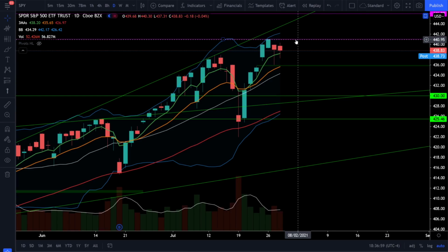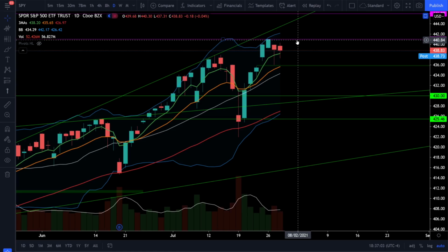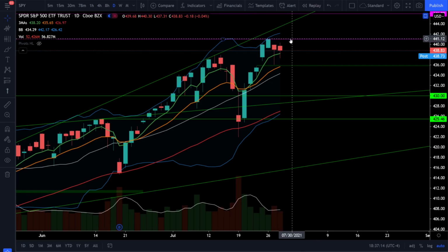Above 441, we're looking for our next price target at 446, which means we will have little resistance above 441 because we don't have any price action or Bollinger Bands that will cause resistance on the way up to 446. So on a break above 441, look for the bulls to start running and the bears to get squeezed, but we still need to see a price action break above that level.